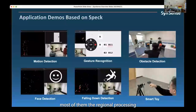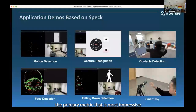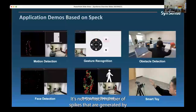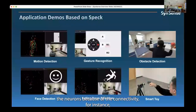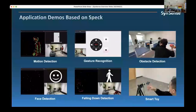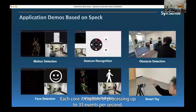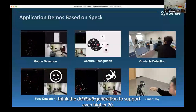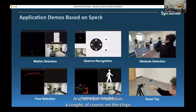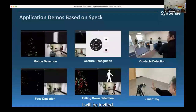What's the bandwidth of the processing unit in this stack? Like how many spikes you can process? Yeah, so because it's all event-driven, the primary metric that is of interest is the number of synaptic events that are being processed. It's not so much the number of spikes that are generated by the neurons, because if the connectivity is dense, then you will have a lot more synaptic operations. And so the bandwidth we quantize over synaptic operations. So we have 9 cores that are operating in parallel. Each core is capable of processing up to 33 mega events per second. I think the newer generation of chips support even higher, up to 40. And we have, in addition, a couple of cores on the chips that are designed to handle up to 80 mega events per second. 80 mega events per second. I have the unit right there. It's not giga, it's mega.